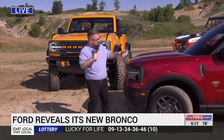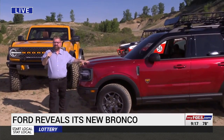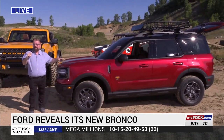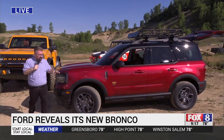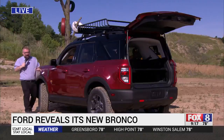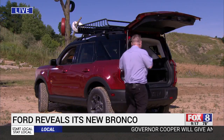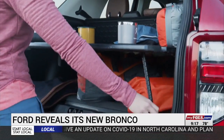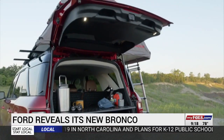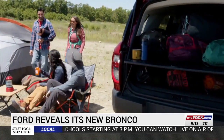The sport version here, which I really like an awful lot, will come with 100 accessories at launch. The Bronco 2 and 4-door, 200 accessories at launch. They're very good-looking vehicles, starting just around $29,000 for this and $30,000 for the 2-door as well. In the back here, Brad, of the sport version, you've got floodlights, towel rack, door handles, slide-out shelf that makes a table. Every Bronco is going to be a 4x4.